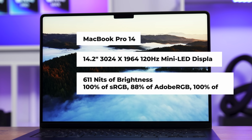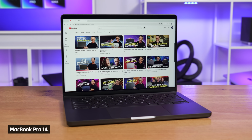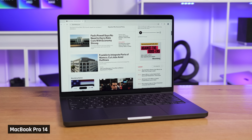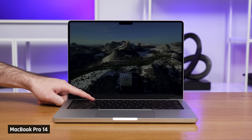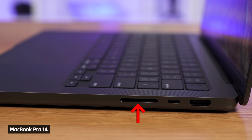Also, its 14.2-inch display, it may not seem like such a large one, but because it's incredibly pixel dense, 254 pixels per inch, you can just see more content on it. Everything looks so sharp that you can just zoom out. Its display is also very bright, so I don't have to worry about reflections, and it does have an SD card reader, which means one less thing to carry around.